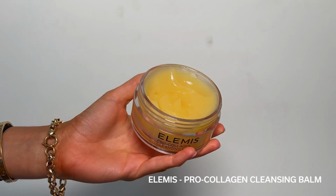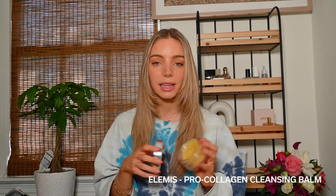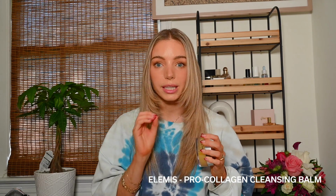This is the original, which has a kind of French florally, maybe medicine-y smell. I personally have grown to love it. I originally didn't like it. I was only using the Naked one, which is completely perfume-free. There's also a rose one, which is very, very beautiful and very anti-aging. I absolutely love these. These are worth every single penny.